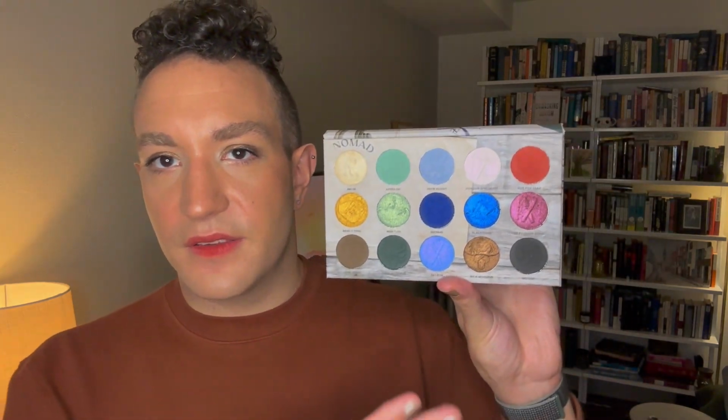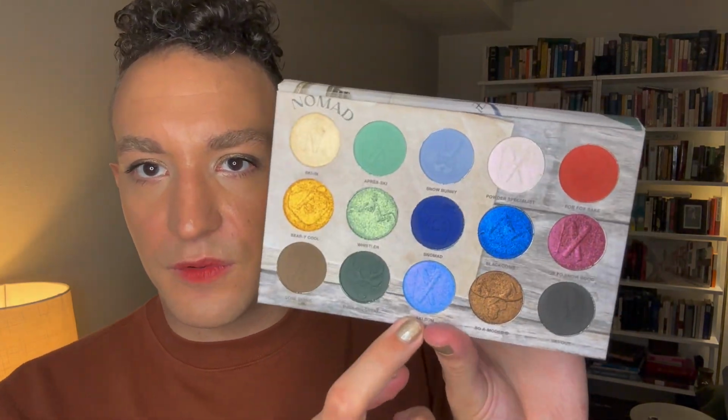But I just think this was one of my top couple palettes when I ranked my Nomad palettes. I just love this. It's got really beautiful blues. These perform beautifully. The Ski Bum shade is this really beautiful blue pink duochrome. You've got some neutrals here, so you can do a really easy neutral look with the brown and this So Moussed shade, which is this really beautiful bronze.